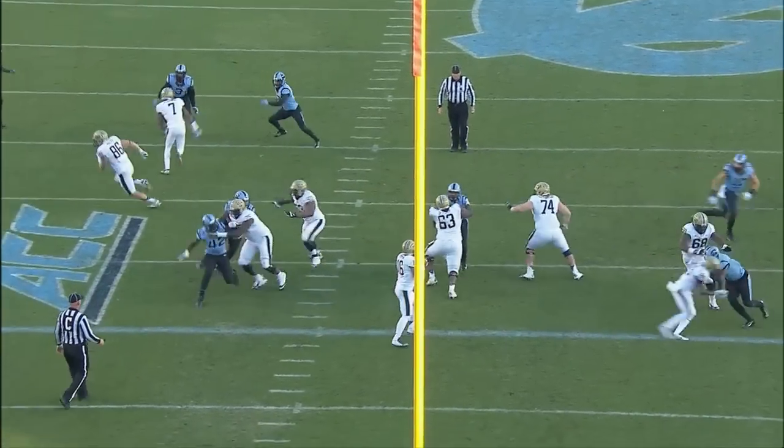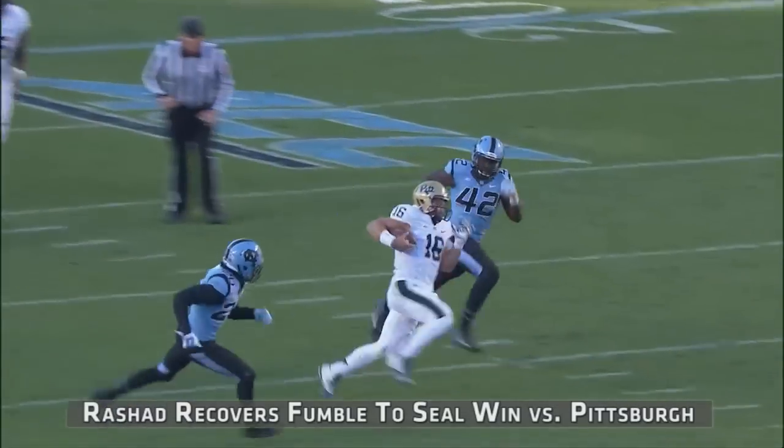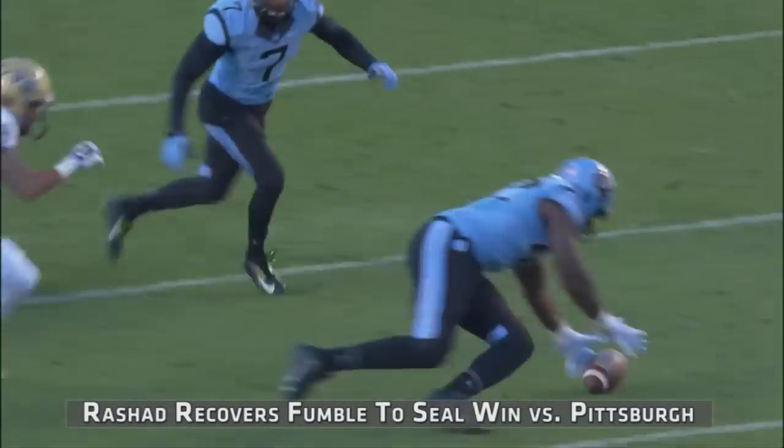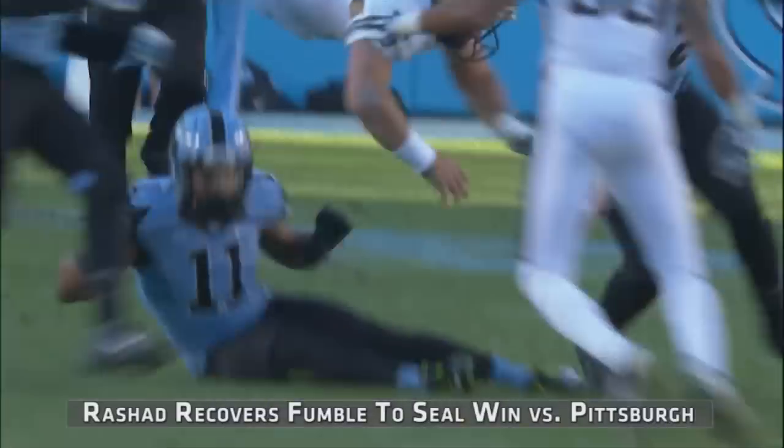Boytick gets the snap. Carolina rushes four. Boytick's going to run. He has the 35, the 40. Loses the football. Carolina falls on it. And the Tar Heels are going to win it. Shaq Rajan with the fumble recovery. And you can put a Tar Heel stamp on this one, baby.